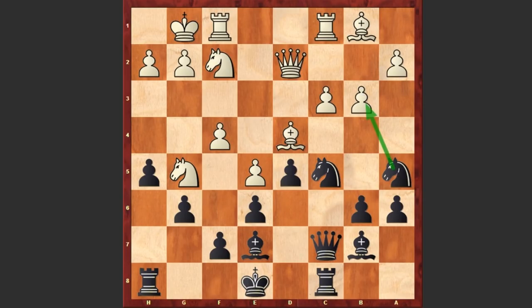Well, actually it was better to act against that threat and play, for example, queen e2, and in that case this knight looks somehow misplaced. But instead we see knight g5, and now Short goes for this knight takes b3 move. Black is trading two knights for a rook and two pawns and is creating a very strong passed pawn on a file.